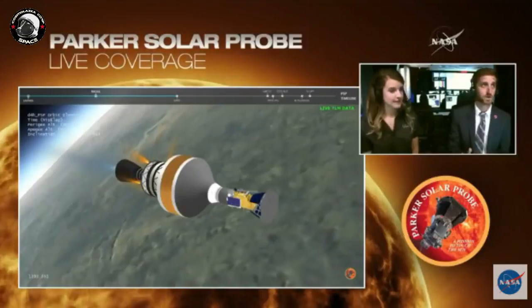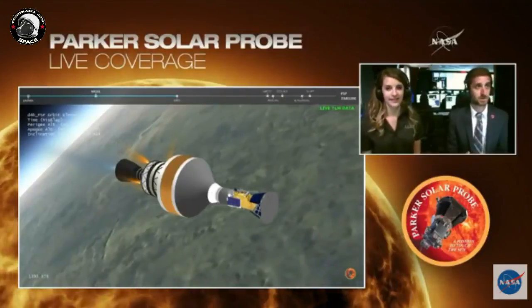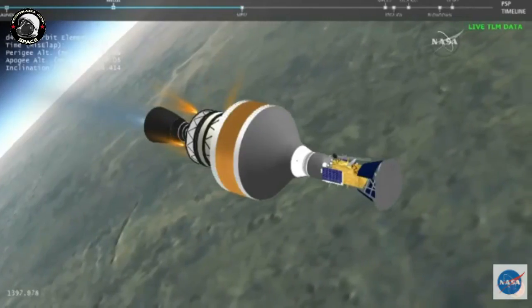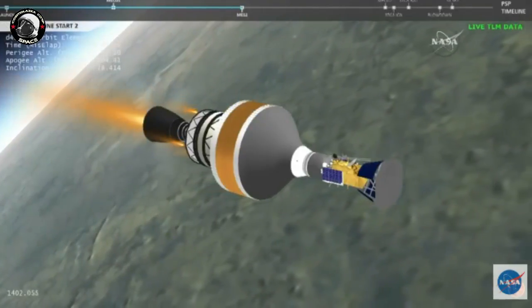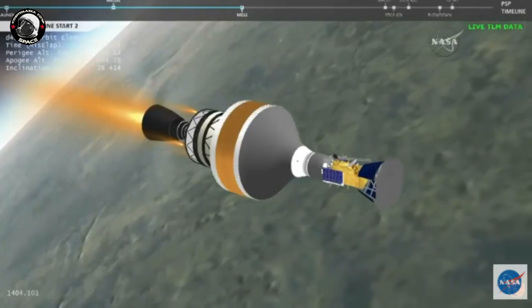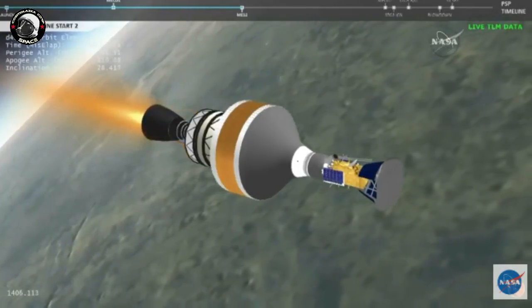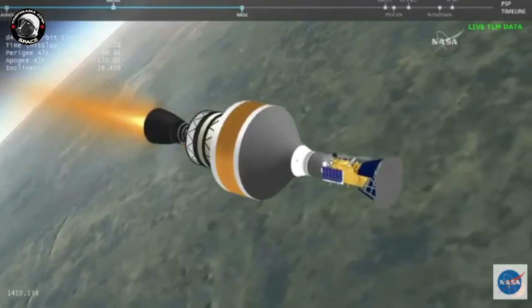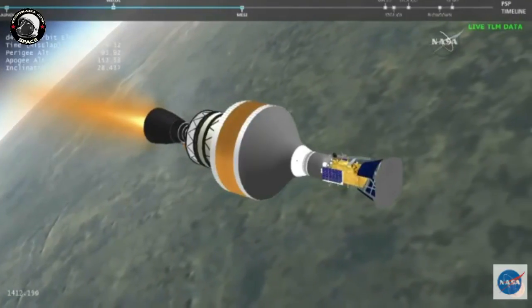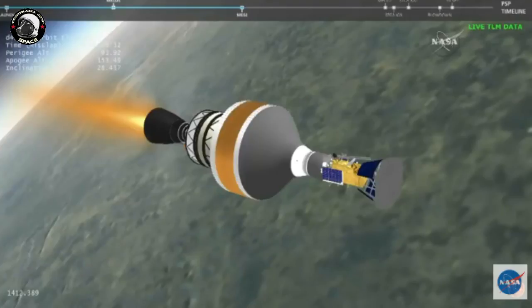Well, once again, you're looking at a live telemetry feed here. It's an animated feed that you see of the second stage. At the very top of it, you see NASA's Parker Solar Probe there, which is moving toward its separation time. And we just have confirmation of ignition of the RL-10 engine.